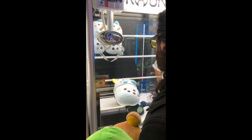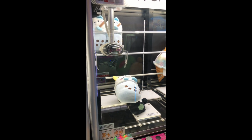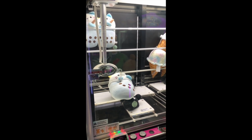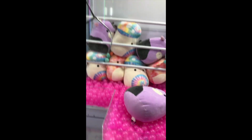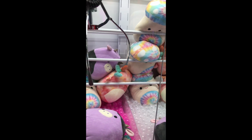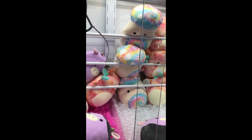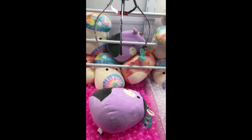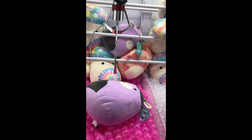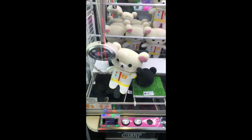I'm going to go for this adorable cat in a boba. I think I went too far here. And you could see, when those arms open up, you really want to take that into account. Sometimes it's very easy to just line it up incorrectly. Sometimes you just have to tap the left or right button and then just go up accordingly. In here I'm playing a claw machine. Good grab, but not even close to being strong enough.